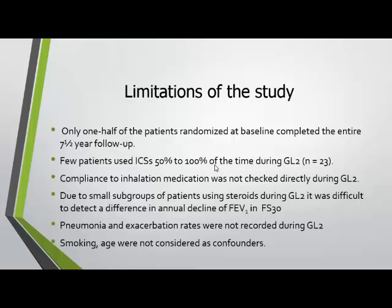So the limitation, like I said, is that only half of the patients that were initially randomized 7.5 years ago ended up finishing the study. And like I said, the number of people taking inhaled corticosteroids 50 to 100% of the time was really low. They didn't check compliance directly, but it was checked indirectly from pharmacies. And they did mention that due to the small subgroup of patients using the steroids during the follow-up, it was difficult to detect a difference in annual decline in FEV1. Pneumonia and exacerbation rates were not recorded because they were monitoring a surrogate endpoint, which was FEV1. And smoking and age were not considered as confounders.